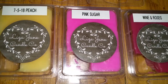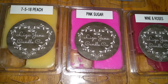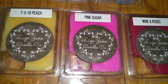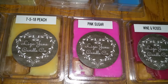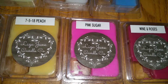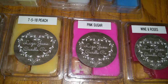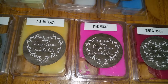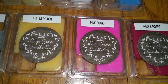Next we have Pink Sugar. Notes are a fruity blend of cotton candy, lemon drops, caramel, and raspberry jam on a dry down of musk. I love the Pink Sugar scent, no matter who makes it. Very, very popular scent. It's like a combination of a preteen girl's perfume, cotton candy, and a hint of raspberry. I don't smell lemon, but I do smell the musk of the perfume and maybe a smidgen of the caramel, although it's not a foodie scent at all. It's fantastic. And the throw on this one is strong, 4 out of 5.